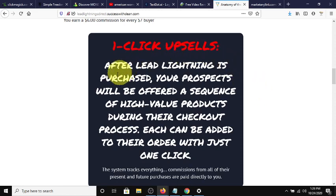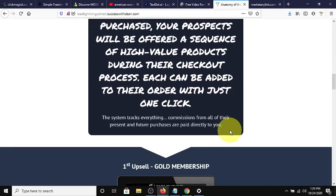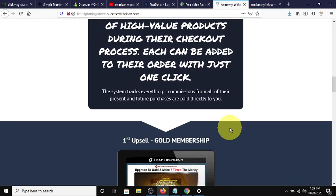So the one-click upsell. After Lead Lightning is purchased, your prospects will be offered a sequence of high value products during their checkout process. Each can be added to their order with just one click. So the system automatically keeps track of all of that so you don't miss an opportunity for commission. This is done automatically. So you don't have to call the person in between and say, hey, I got this. No, this is an automated system.